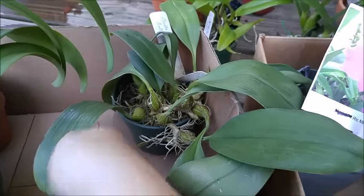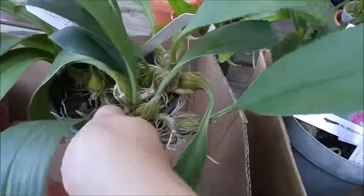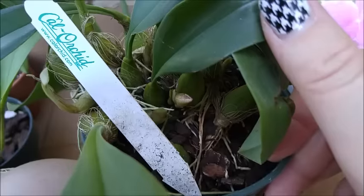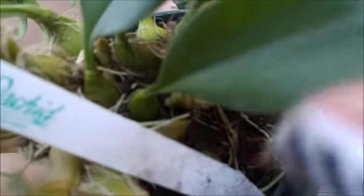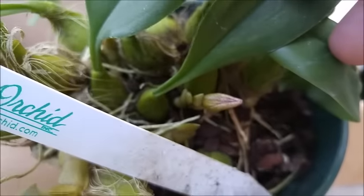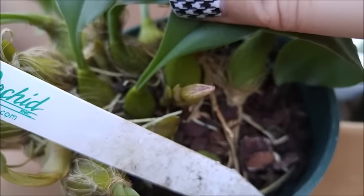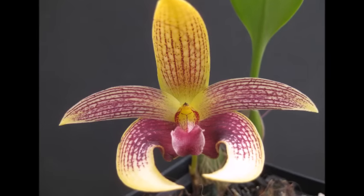Next one I have here I'm really excited about because it is actually in bud. And let me see if I can find the bud again. Okay. There it is. There's the little bud. Oh, it's so cute. I think it has multiple buds. Maybe. I don't know if that thing next to it is a new growth or not, but it looks like another bud. So this one should be really, really interesting.